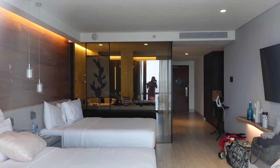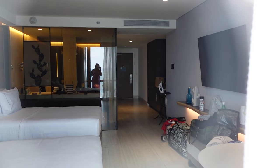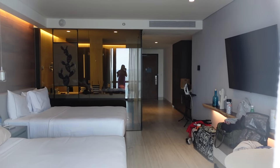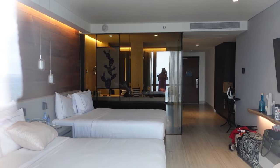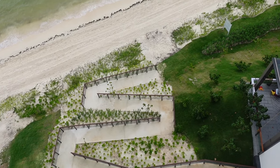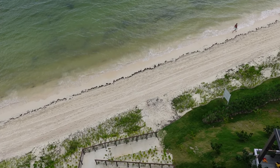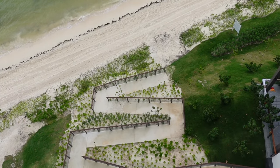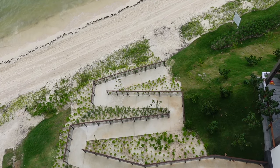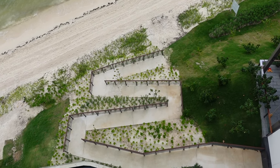Yeah. Y'all, the room looks so pretty. Man. Come on, Hilton. I'll be honest, I'm impressed. This is so pretty too. So it's like the water. And then it's this little walkway. So it's kind of like I have beach access straight to the beach. Man, that is nice.